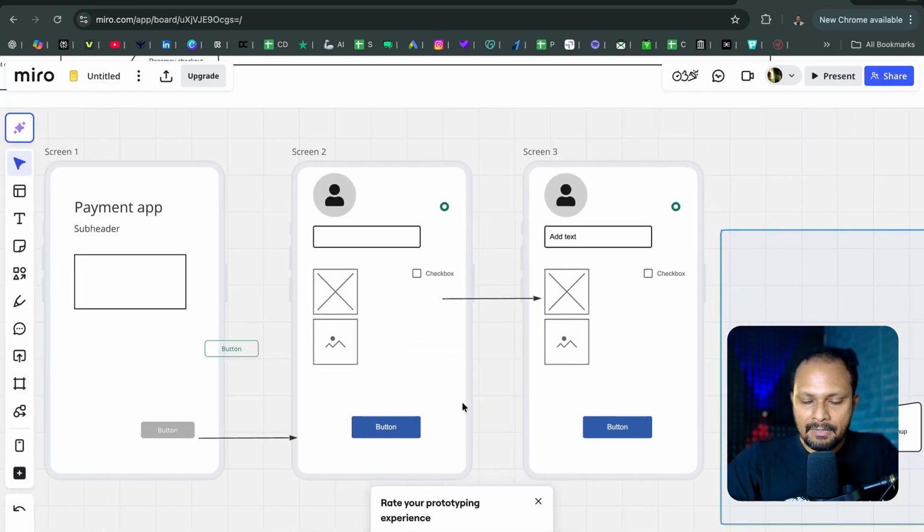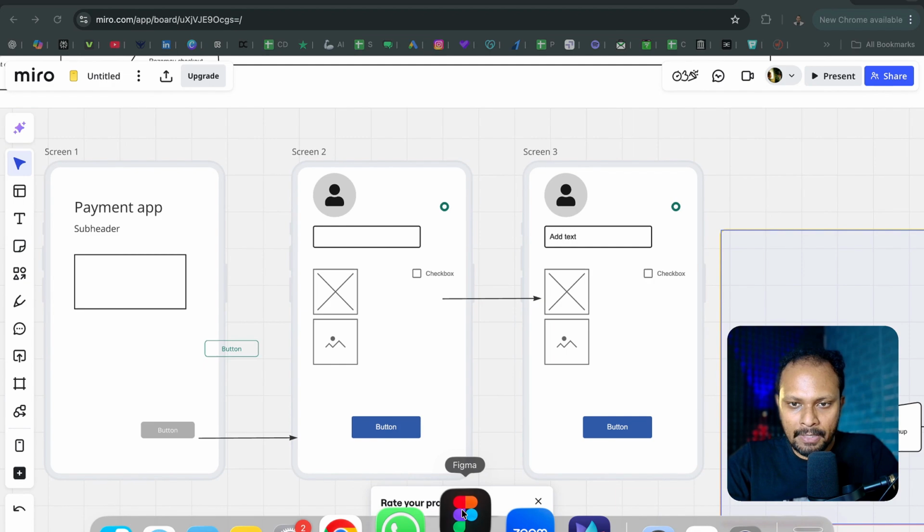Let's say in case you want to build it in Figma, let me show you that as well. Okay. I'm just opening the Figma screen live so that you can see how it's going to work.